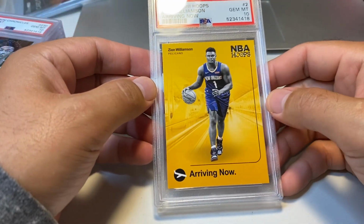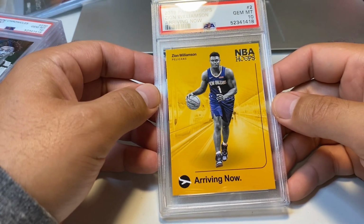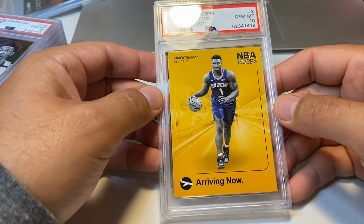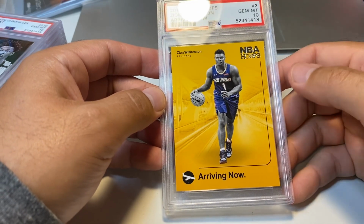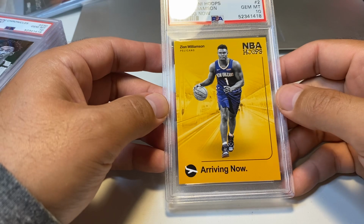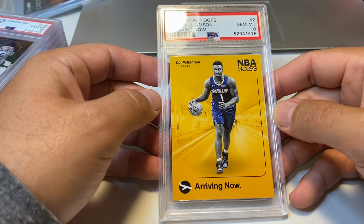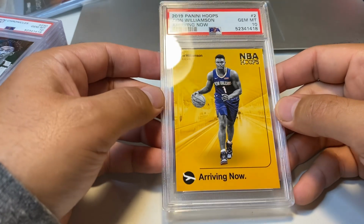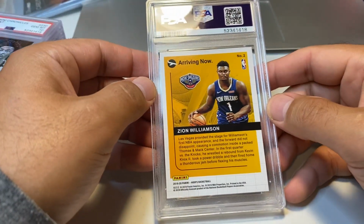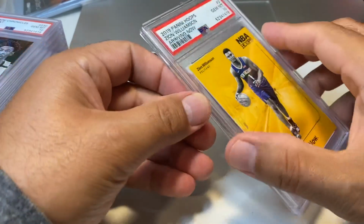I don't know. These arriving now parallels, they come in NBA Hoops. I think they're relatively popular. There's a lot of insert sets in Donruss and in Hoops and in Optic and Prism, and not a lot of them are popular, but some are, like the Net Marvels one in my first video from this PSA reveal. Those are very popular. These are not nearly as popular, but I think they're somewhat popular. And this is a rookie year of Zion, so it's pretty sweet to have it in a PSA 10. I'm pretty excited about this. I have no idea what this is worth, and it's not like a ton, but it's a nice card for sure. I'm super excited that it got a 10.